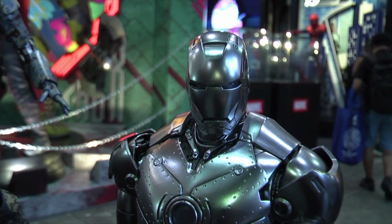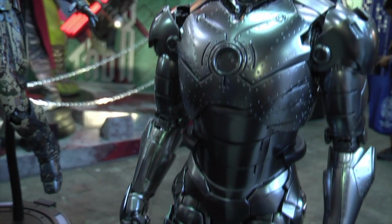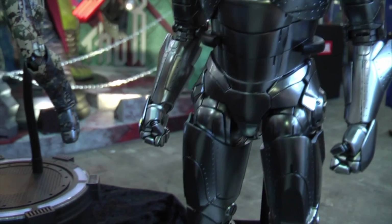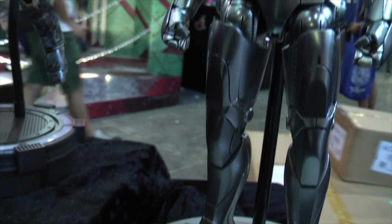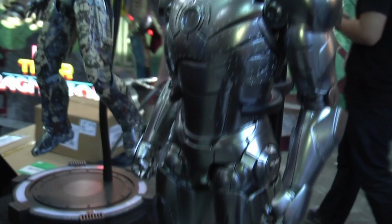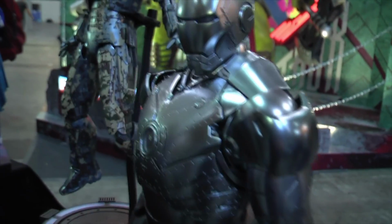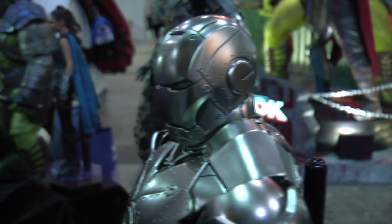Now we're going to check out the Iron Man Mark II diecast version. Never been seen before. They announced it for pre-order, and here it is on display. It's the prototype, which is not going to be released till Q4 of 2018. So there's a while until this is finally released.